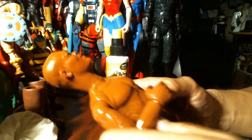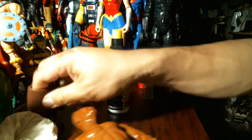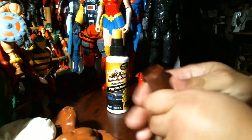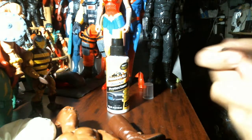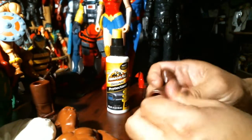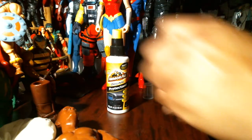See? Hasbro re-released the Hall of Fame with these arms. Let's grease up the boots. I got Armor All over my hands, so why not? We're going to need it to grease up the ones in the package. They've been in there since the 90s. Okay. Close it up. Let them sit there.